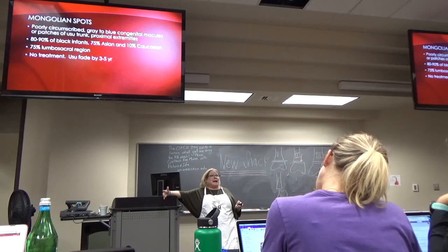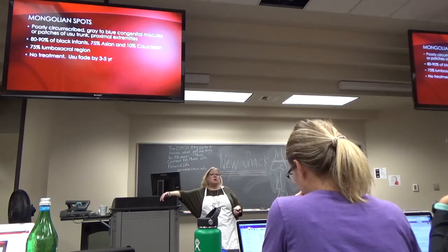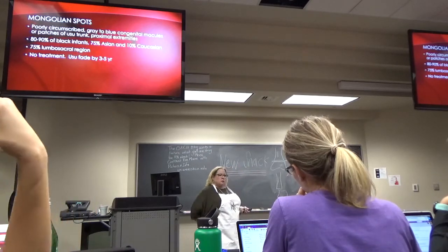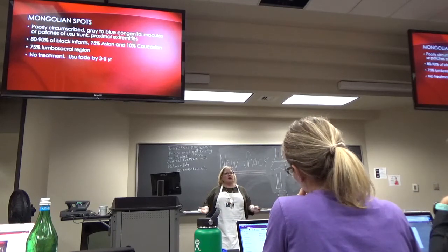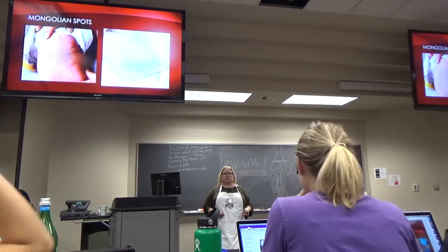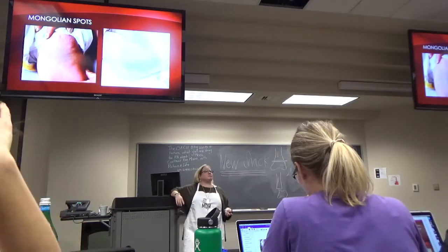So 80 to 90% of your black infants, 75% of your Asians, only 10% of your Caucasians. So again, they're darker skinned individuals. Lumbosacral region is where you're gonna see the predominant number of these. And again, no treatment is needed. These will fade. Again, just giving reassurance. So look at that. That could look just like a bruise. Like, oh my God, what'd you do to your baby? And they were just born with that.